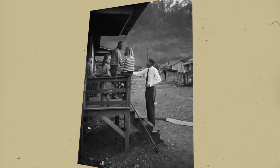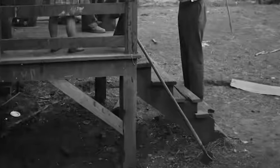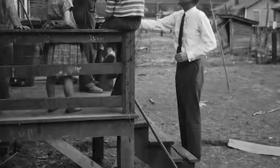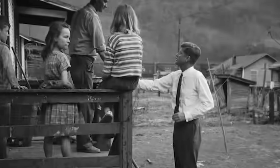John F. Kennedy is campaigning door-to-door in West Virginia in 1960. The image captures the presidential candidate connecting directly with voters, a crucial strategy during his run for the White House.